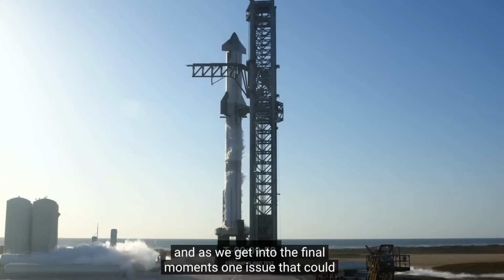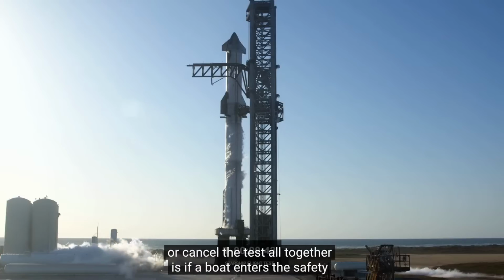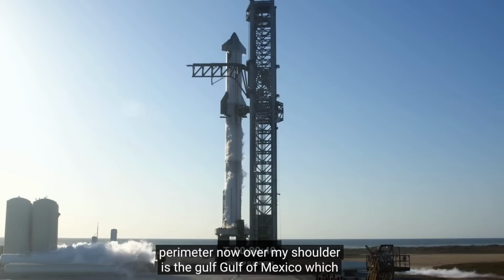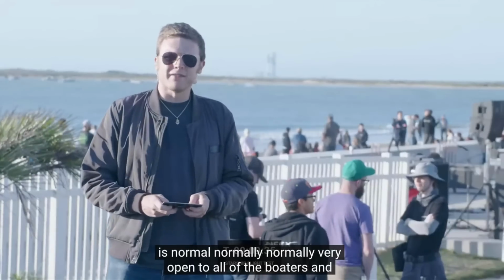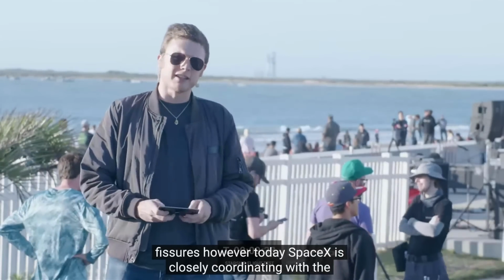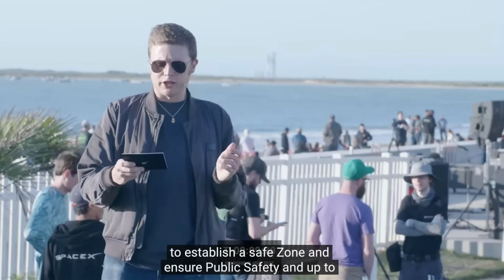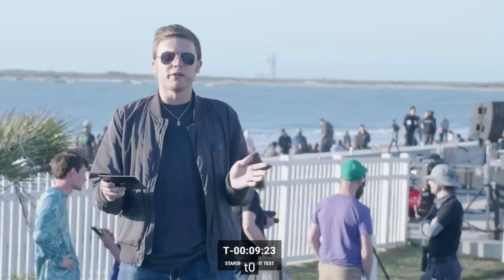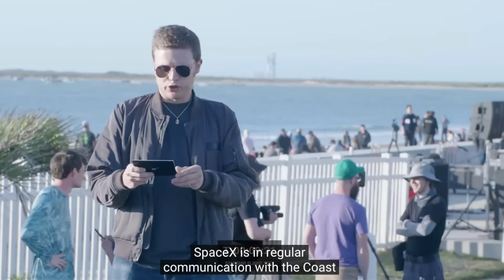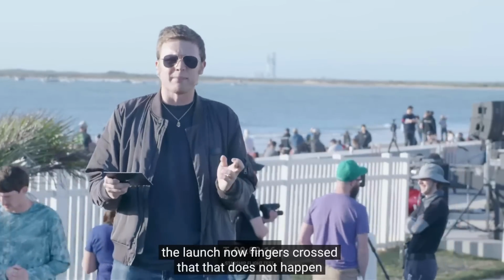And as we get into the final moments, one issue that could hold the countdown or cancel the test altogether is if a boat enters the safety perimeter. Now, over my shoulder is the Gulf of Mexico, which is normally very open to all of the boaters and fishers. However, today, SpaceX is closely coordinating with the United States Coast Guard to establish a safe zone and ensure public safety. And up to T0, SpaceX is in regular communication with the Coast Guard to ensure there are no boats in the area leading up to the launch. Now, fingers crossed that does not happen.